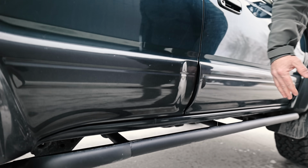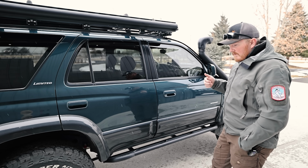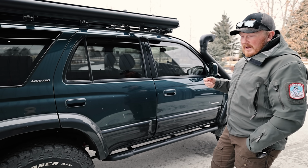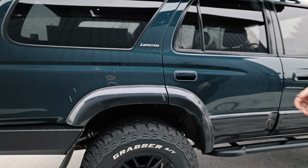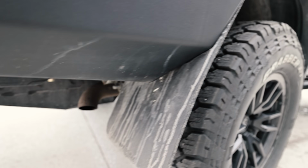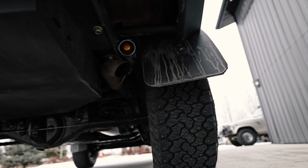And all the components from the front to the back underneath, drive lines, bushings, anything that turns or was wearing out pretty much got replaced. So it's pretty much a brand new car underneath. 2.5s in the rear, heavy coils from Old Man Emu to accommodate the weight, and the heavy coils are up to factory GVW, gross vehicle weight.